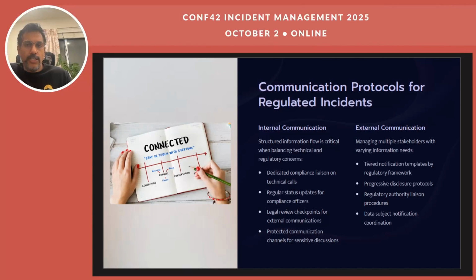For internal communication, ensure that the dedicated communication POC is there on all technical calls, and there are regular status updates for the compliance officers, and ensure that there are legal checkpoints for external communication, followed by protected communication channels for sensitive discussions. External communication is slightly different from internal communication, where there needs to be a tiered communication framework by the regulatory framework, and there should be a regulatory authority list and procedures. External communication also mandates data subject notification coordination.